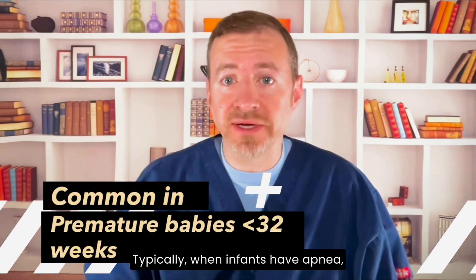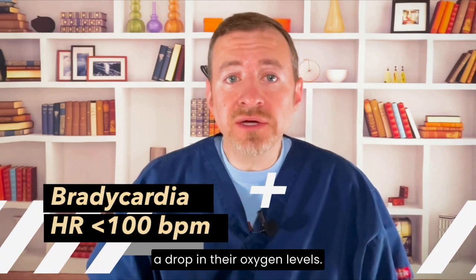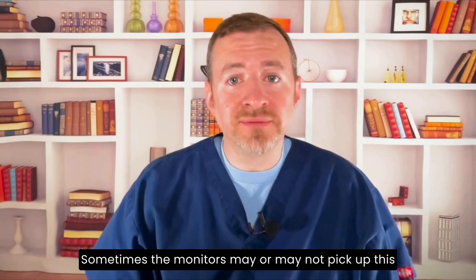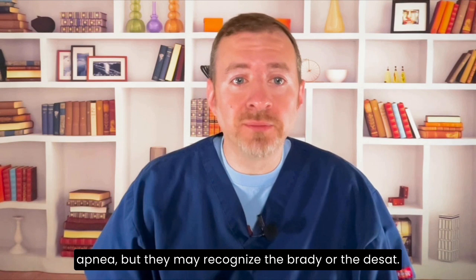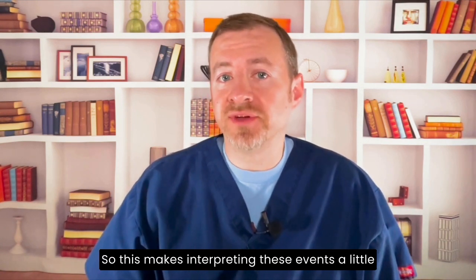Typically, when infants have apnea, it's followed by a drop in their heart rate, we call that bradycardia, and then a drop in their oxygen levels. We call that a desaturation, or DSAT for short. Sometimes the monitors may or may not pick up this apnea, but they may recognize the brady or the DSAT. So this makes interpreting these events a little bit tricky at times.